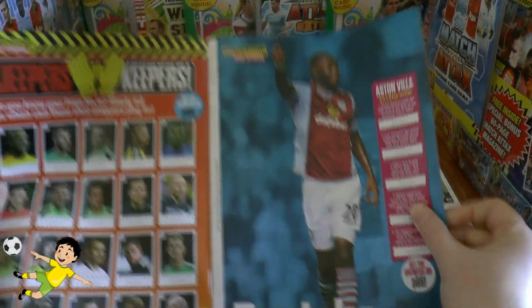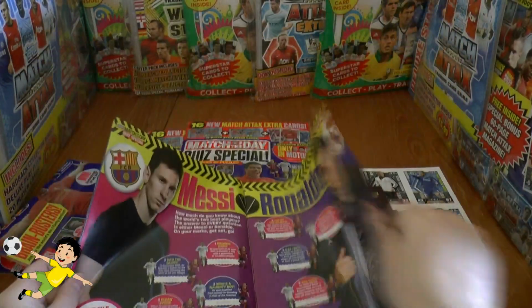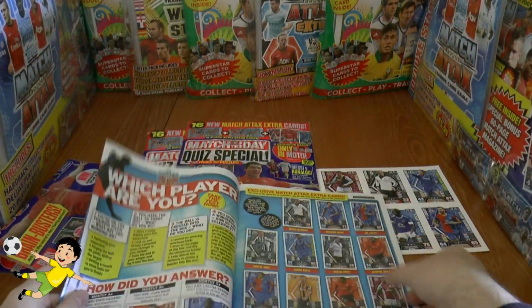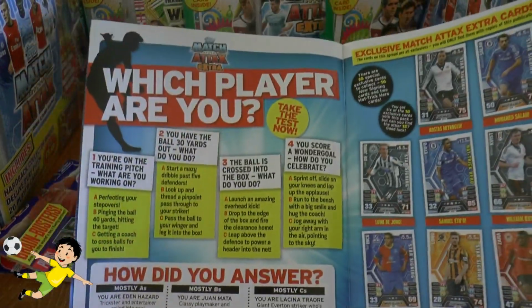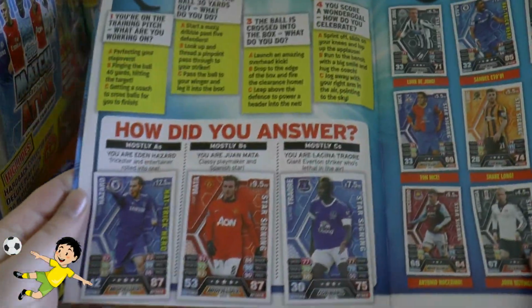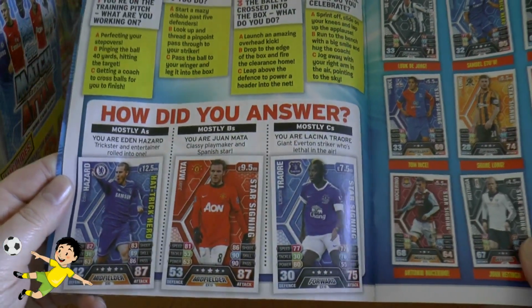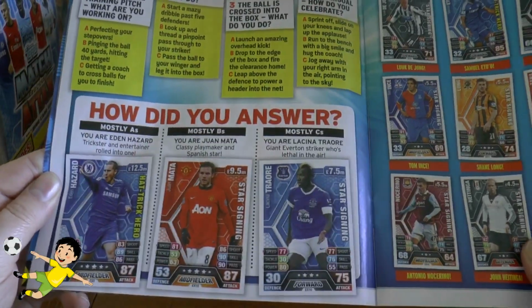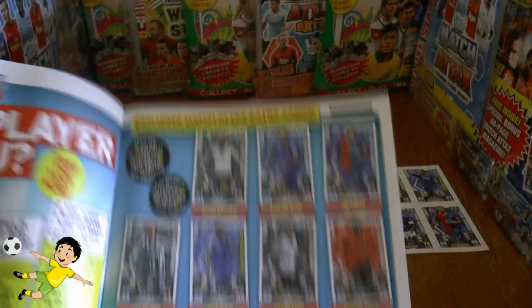So as you can see, there's the usual rubbish, but this time with puzzles to keep you entertained for about 2.5 minutes. And here we have our first bit of information here. There's a little bit of a cheesy quiz saying which player are you. Let's hope everyone's Eden Hazard out of those 3. Eden Hazard, Mata or Traore of Everton. Second choice would obviously be Mata there.